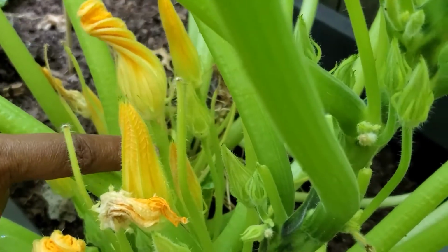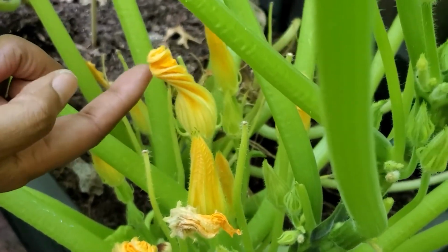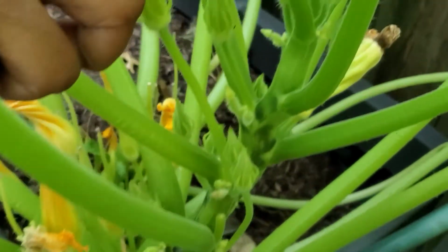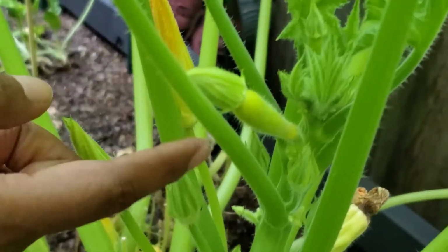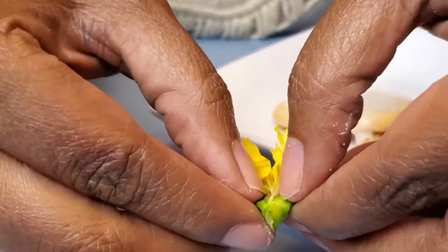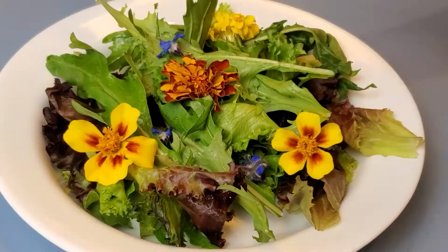Squash blossoms, also known as zucchini blossoms, are another vegetable whose flowers are edible. Squash blossoms have soft, delicate petals with beautiful golden orange colors that have a mild squash flavor. Although you can eat both male and female blossoms, you'll want to make sure that you open them up just a bit to remove the pistil or the stamen before you consume them.